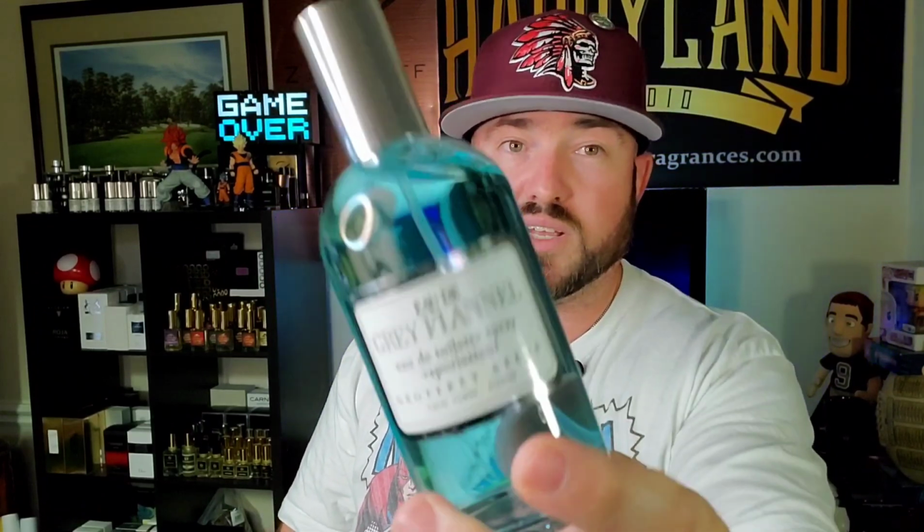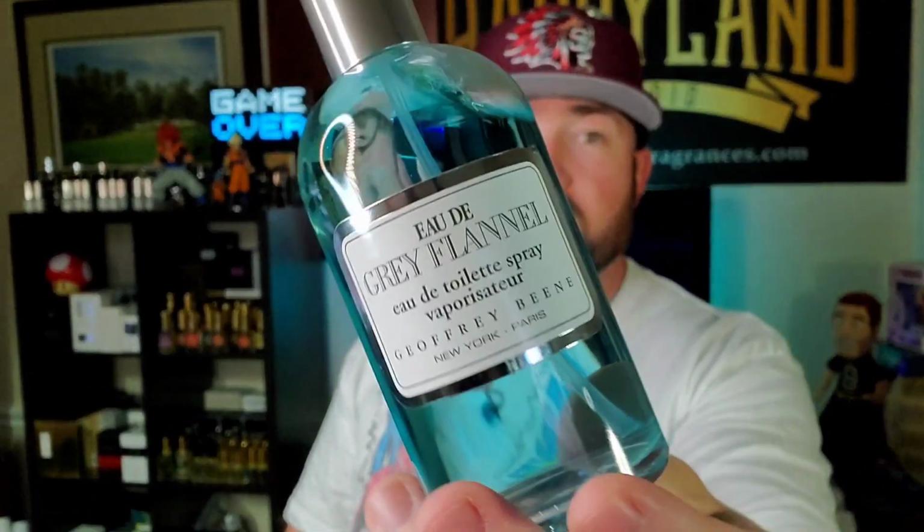This is a fresh, wearable version of this. Still masculine, still a little herbaceous, but very fresh, light and airy. And I've gotten a few compliments from the wife and from my mother on this one. They like the way this one smells too. 12 bucks for this 4-ounce spray bottle. You might end up thanking me later.